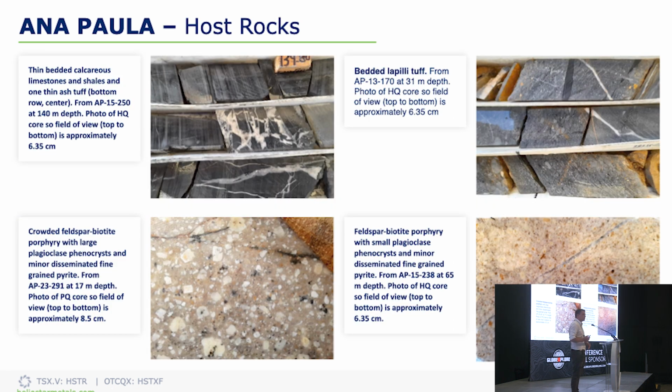And so if we look at those instead of on a map as the different rock types, most of the geology, even though it only gets one picture here, is thinly bedded calcareous limestone and shales. We do get occasional thicker, more clean limestone units, but we're talking on the order of 5 to 10 metres. We're not talking about massive limestone packages. A lot of thin bedded sediments dominate, probably 70% of the rock volume at Ana Paula.